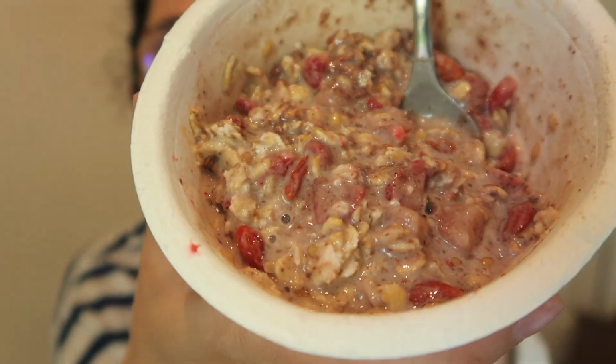It's good. There's no complaints, but it just kind of tastes like a strawberry oatmeal bowl. There's like a couple sweet touches, but it's not my favorite. It's not bad by any means. I would totally get it again. It's just a little underwhelming.